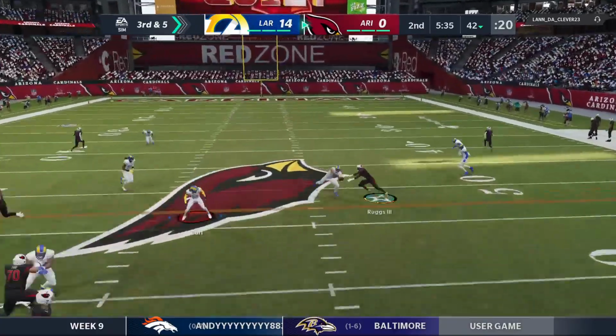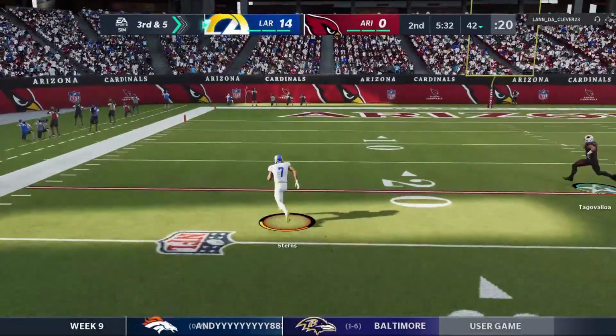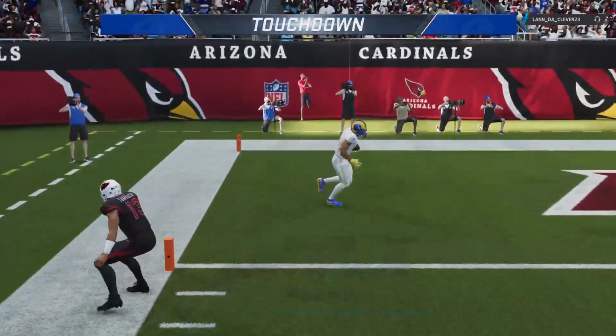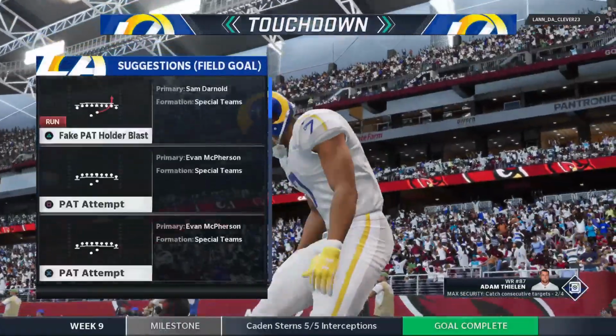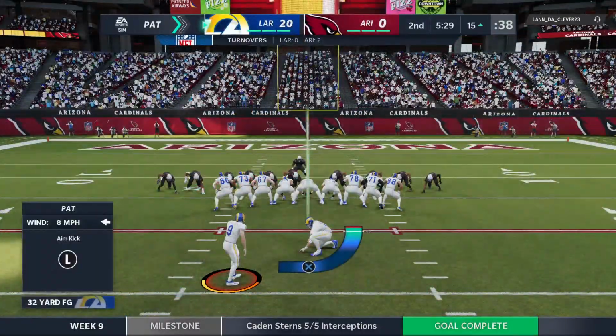Out of the gun on 3rd down, here's Tua. And trying to get it to Ruggs, but it's intercepted. He's picked off at his own 46. Oh, yeah, that's how we do it. Bring it back. It's an interception return for a Rams touchdown. The kicker on for the extra point.